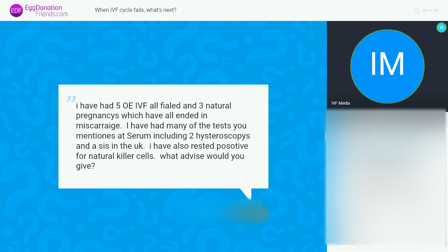As I have explained before, 3 things have to be optimum, and in your case, you have to investigate their quality. After 5 unsuccessful own eggs IVF treatments and natural pregnancies, we expect that maybe we have to investigate the egg quality first. And one of the important factors in your case is the sperm. I recommend you have a sperm test and DNA fragmentation test, because after these 3 natural miscarriages and 5 unsuccessful own eggs treatments, I think the sperm issues have to be excluded.